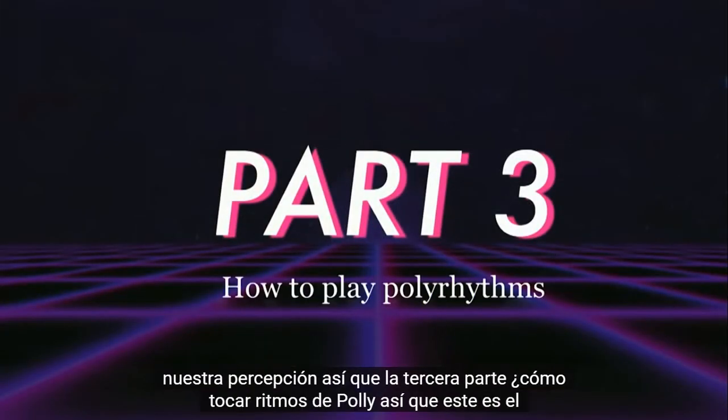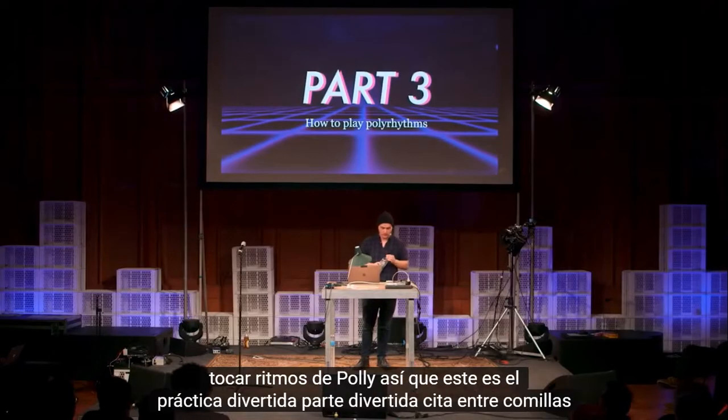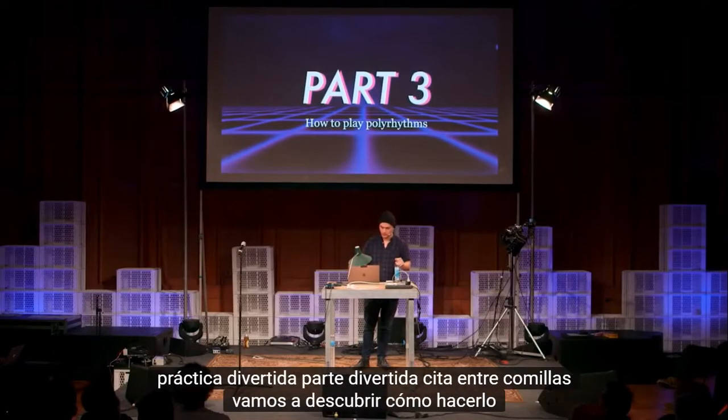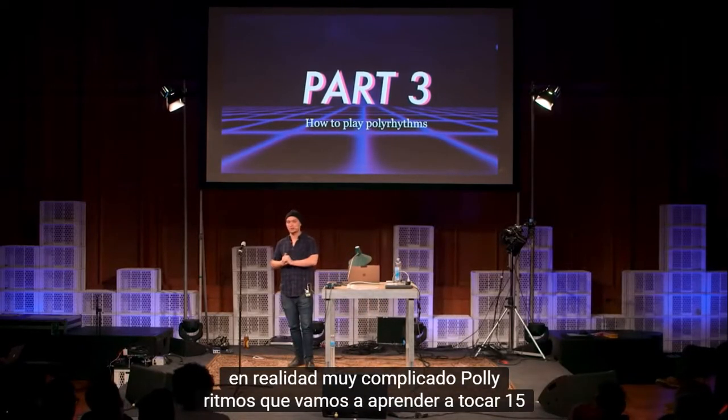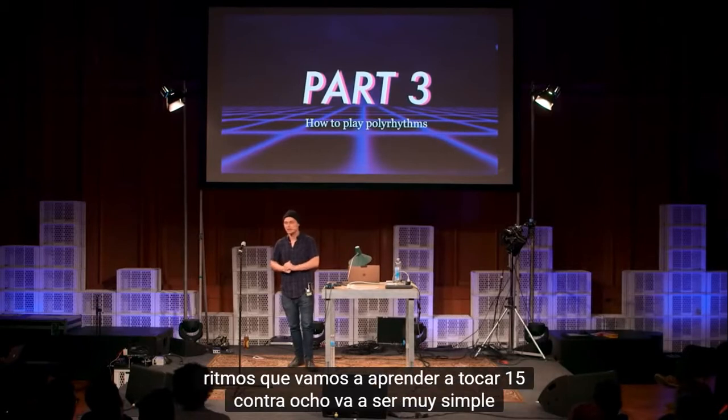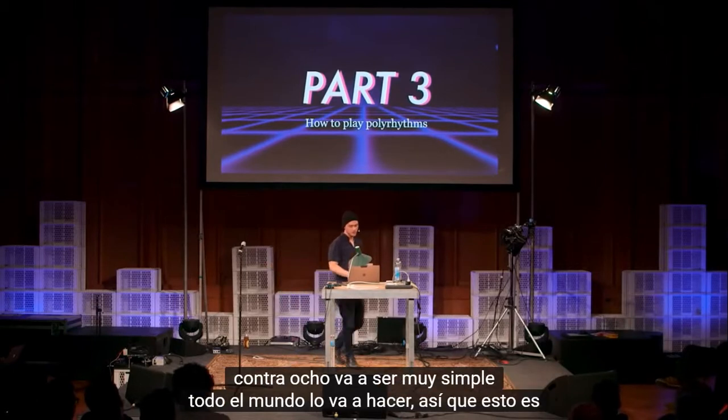How to play polyrhythms. So, this is the practical fun part, fun, quote unquote. We're going to figure out how to actually play a polyrhythm and how to play really complicated polyrhythms. We're going to learn how to play 15 against 8. It's going to be very simple. Everybody's going to be doing it.